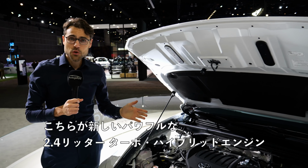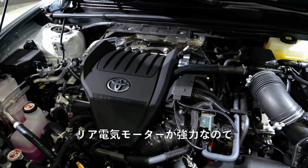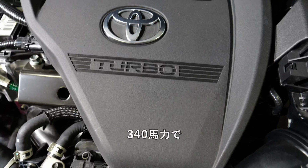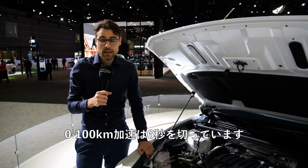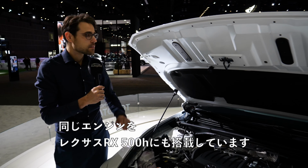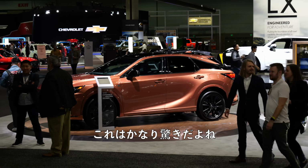And this here is the new, very powerful 2.4-liter turbo hybrid, all-wheel drive, even with a rear-wheel bias because of that strong rear electric motor, making 340 horsepower and less than 6 seconds in acceleration. Very impressive here for Toyota, and they used the very same engine, for example, in the Lexus RX 500h. So, that's pretty astonishing, isn't it?